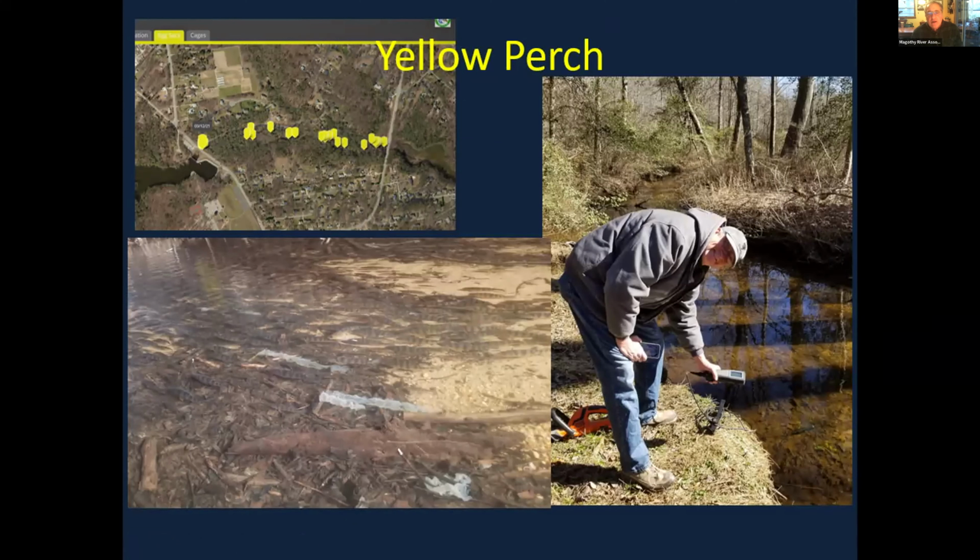On this side is the Severn River. This side is 50% or higher of a slope. And this side down here is the Magothy side. And I put in Old County Road down here. So this is where the road is.